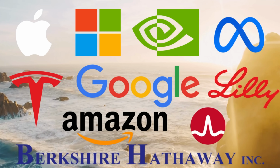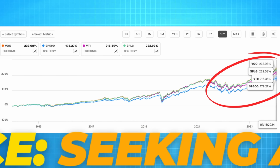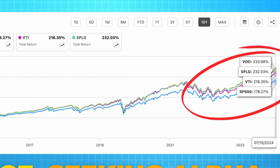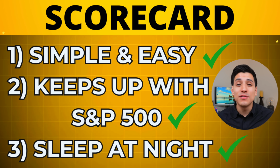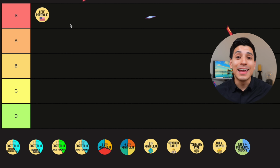companies in the USA. They have very low fees and amazing diversification since they own hundreds if not thousands of different companies from different sectors of the US stock market, and have even kept up with, if not outperformed, the S&P 500 index over the past 5 and 10 years based off Seeking Alpha data. Going to our scorecard, I would say that this strategy is very simple and easy for anyone to understand. It checks off our box for the return standpoint, and I can personally and comfortably sleep at night for many decades with this strategy. So the one ETF portfolio of only US stocks, without a doubt, receives an S tier ranking.